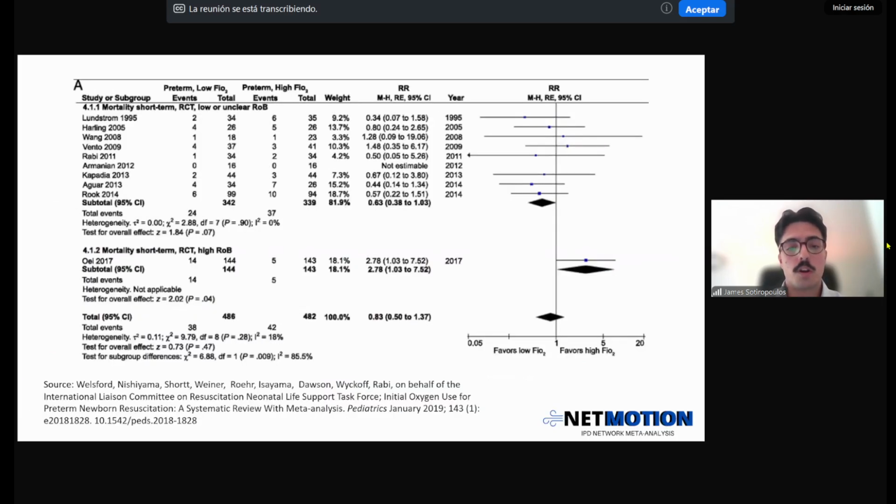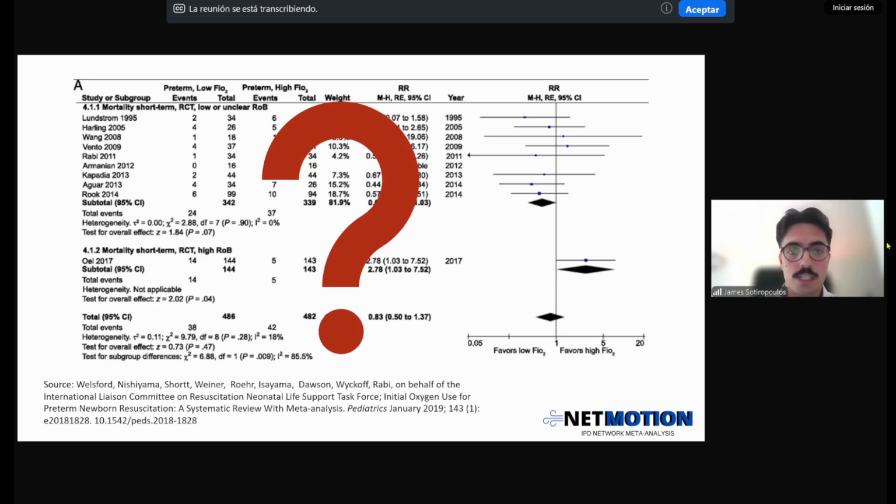This is a forest plot of a meta-analysis published in 2019 looking at all these RCTs that I mentioned in the preterm population. I put this here not to go through all the numbers, but just to illustrate the fact that all the trials kind of were estimating a different effect. And you can see that the forest plot is all over the place. The confidence intervals are really wide. And it's very difficult to figure out where the true effect might be. And there's a reasonable amount of heterogeneity in here as well. So yeah, lots of uncertainty.